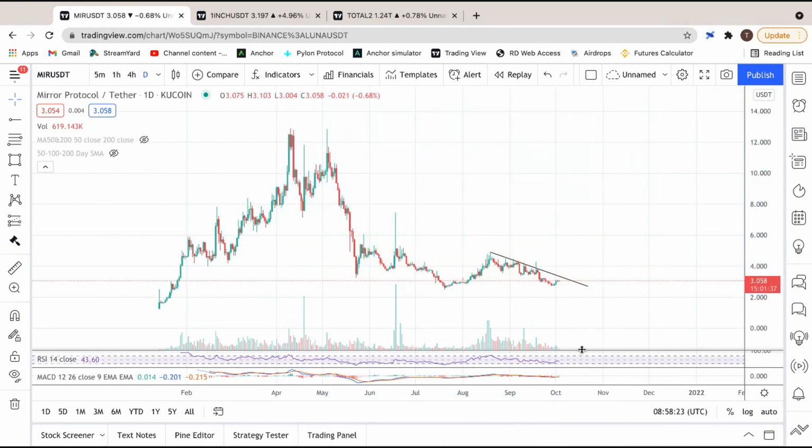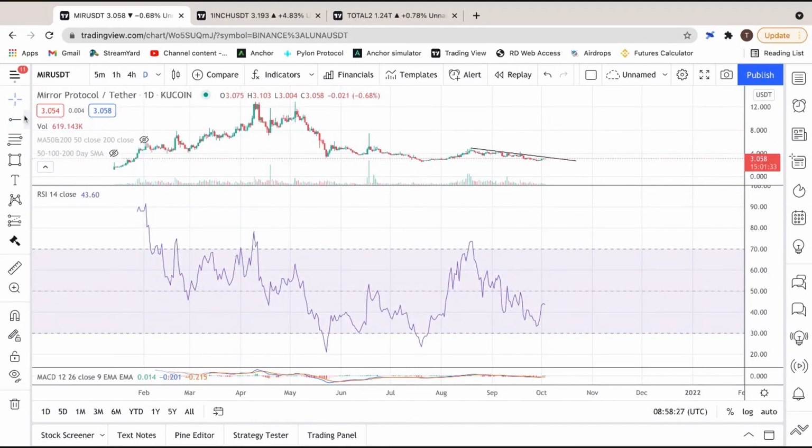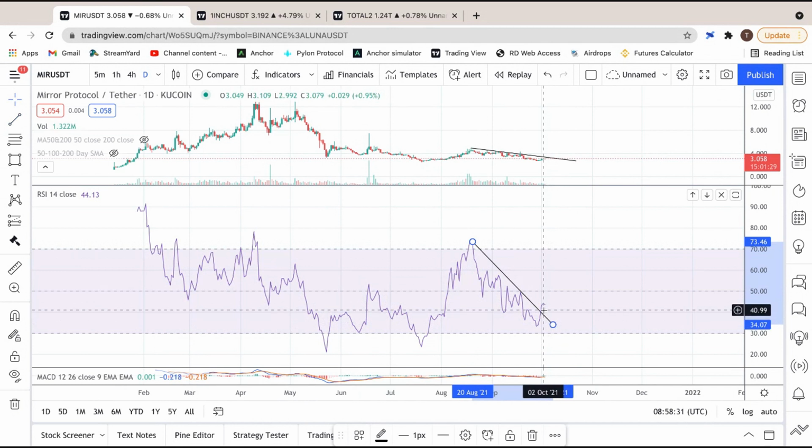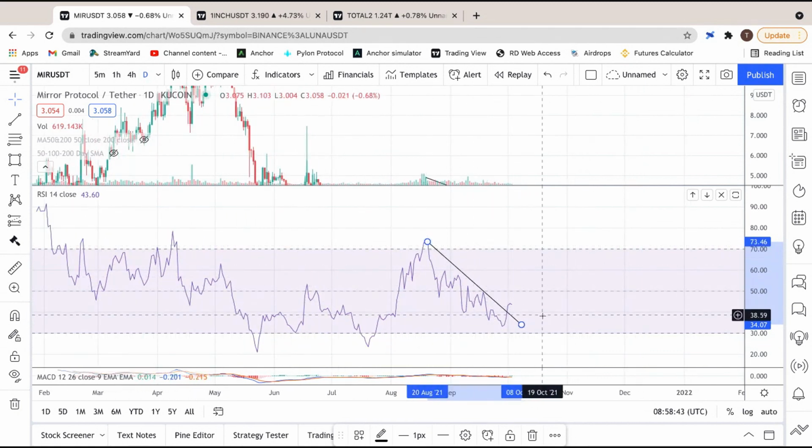In regards to the relative strength, you can see that it's still more in the oversold area. It's also had a breakout on the RSI as well, as you guys can see. So even though it hasn't broken out in price, the RSI, it has broken out. So this is something that people need to be taking note of. It's not all about the price. It's all about being patient and looking at things elsewhere. So we do have a breakout on the RSI. Okay, so that is looking like it's got a lot of room to grow. And you can imagine with something like MIR, that room to grow could be very explosive as well.